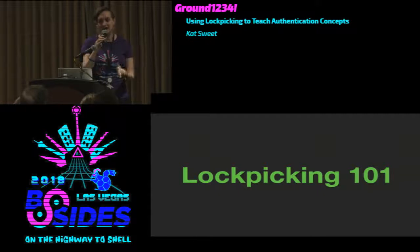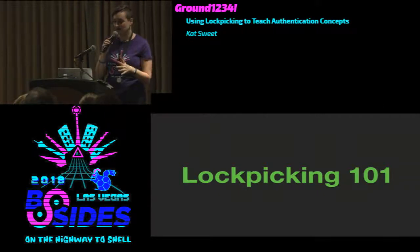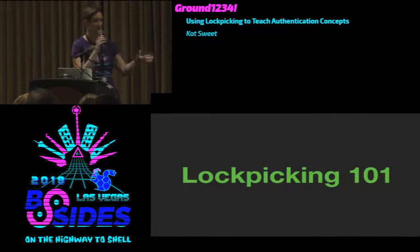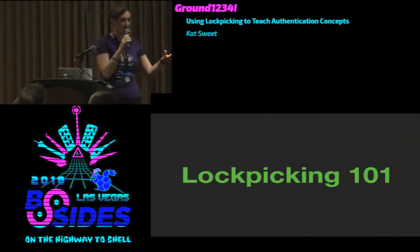I don't want to make any assumptions about the audience's lockpicking levels, so I just want to give you a high-level overview of the basic theory of lockpicking, the super quick and dirty version.